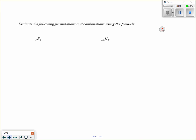Permutation formulas. Okay, let's start with P. The permutation formula will be given to you. And then a combination formula, which will also be given to you.